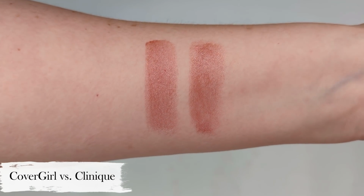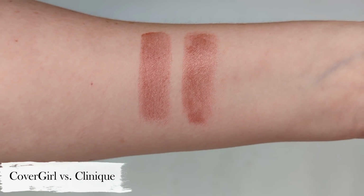So overall, these have a very moisturizing feel. They're not sticky, they feel really smooth on your lips, but did they completely blow me away? I tend to prefer a thicker, more buttery type of formulation. These just felt okay. They were just a regular standard chapstick or something.